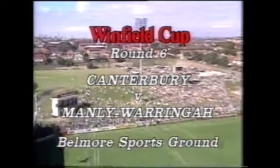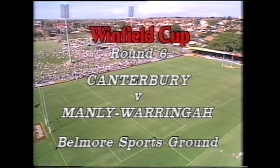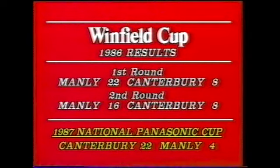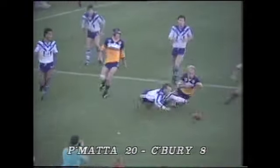Welcome to Belmore Sports Ground for today's Winfield Cup clash between Canterbury Bankstown and Manly Warringah. Manly won both encounters when they met last season, but Canterbury have started this year with a 22 points to 4 win in the National Panasonic Cup. The Seagulls come into this match after a bye last weekend, while for the Bulldogs, we saw them go down to Parramatta at the stadium.